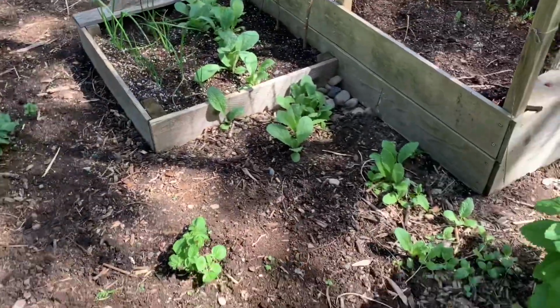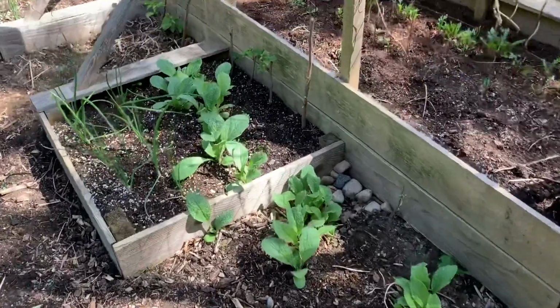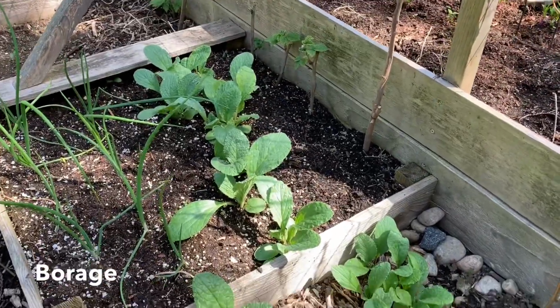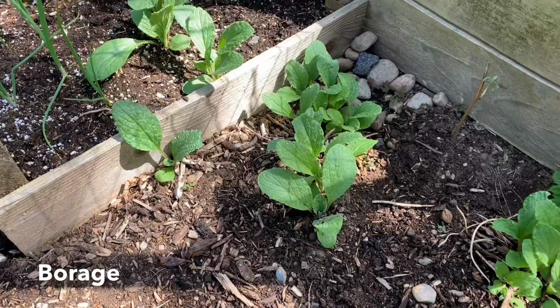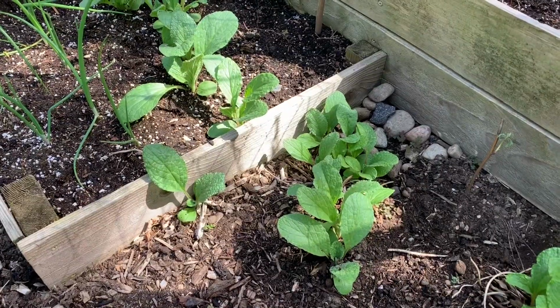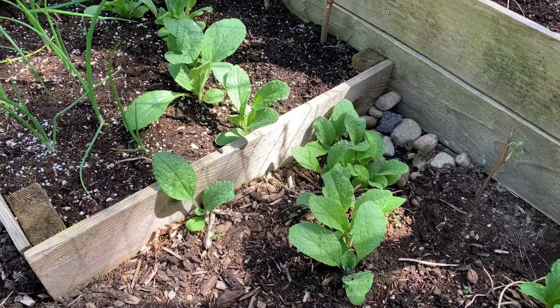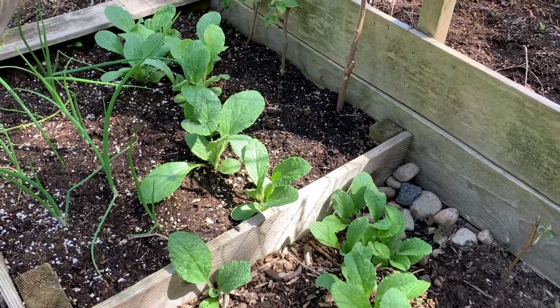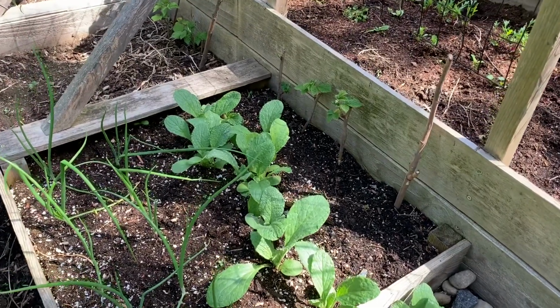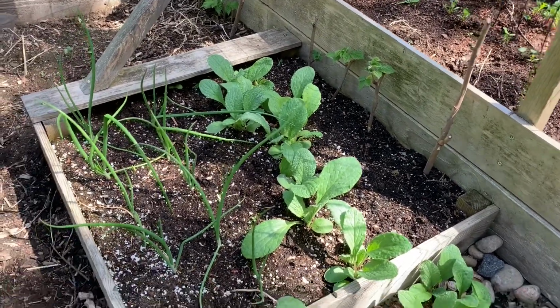So more potatoes here. Now these are some borage that went to seed from last summer. They self-seed easily. I actually pulled out a lot of borage seedlings. So borage is an easy flower to grow. The flowers and leaves are edible. They taste kind of like cucumbers. And again, they will self-seed, so they're pretty easy to grow flowers, and also will attract pollinators to your garden.